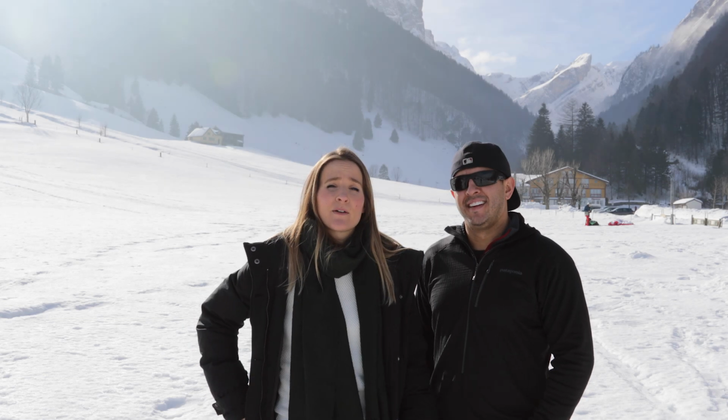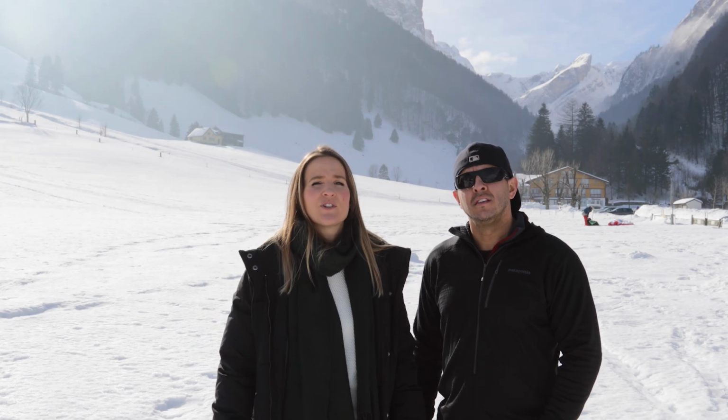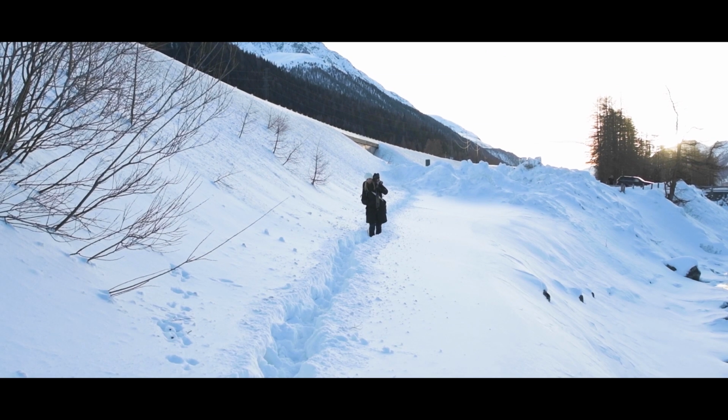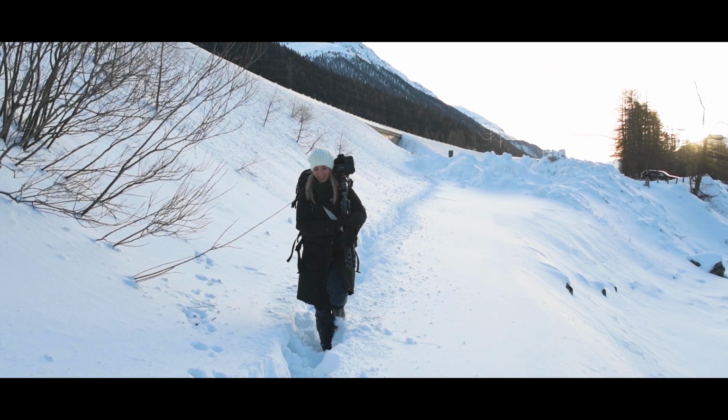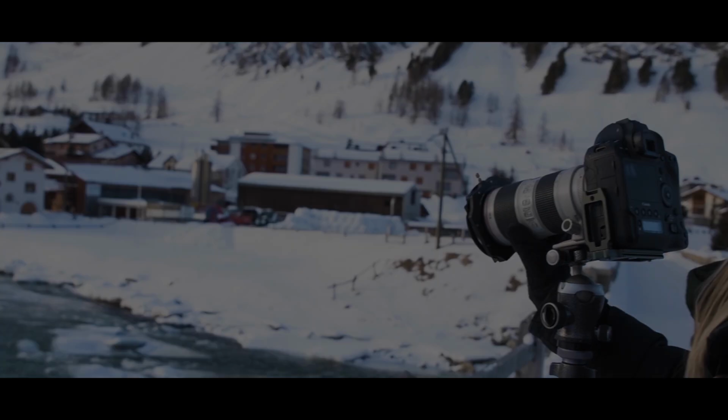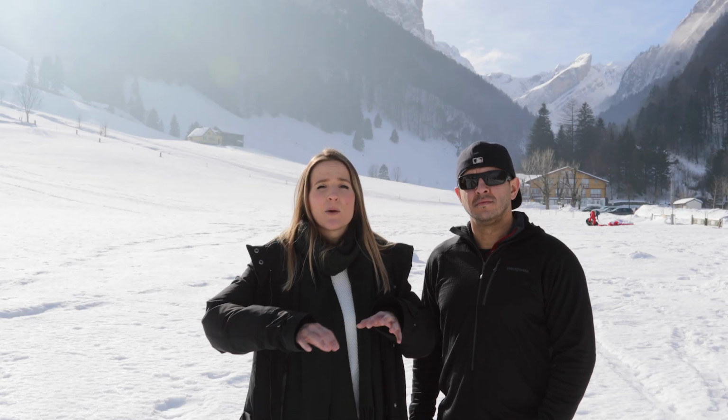So the next photo we are going to talk about is a photo we just took like two or three weeks ago when we were in Telnetz. We were passing this bridge. It looked really great just from the street. There was a river flowing underneath which was almost frozen, but it still had some movement there.